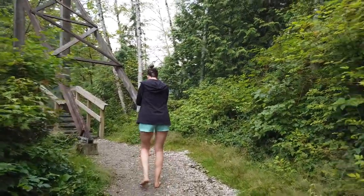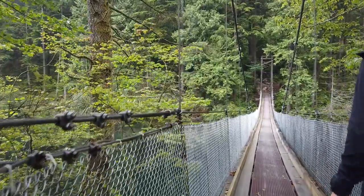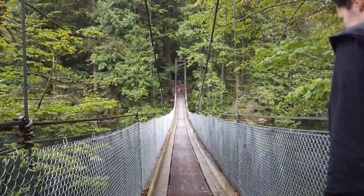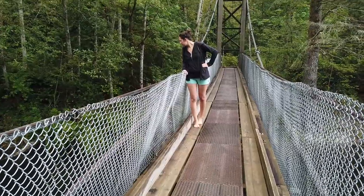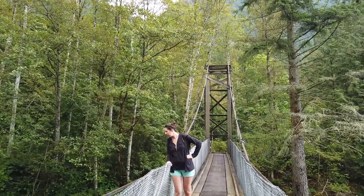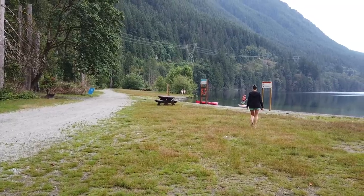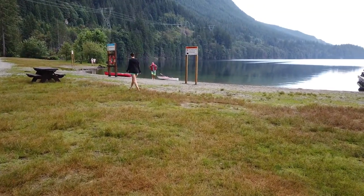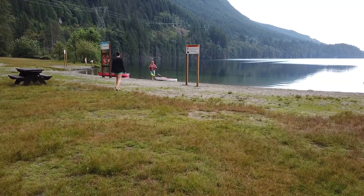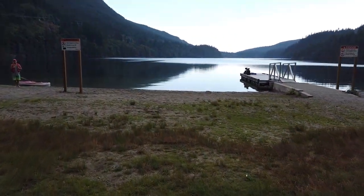Definitely should have brought shoes. Wouldn't have even been difficult to do. Onto a metal bridge. This North Beach is much more quiet. Only a few people here compared to the couple hundred at the other beach. But it did take a good 35 minute paddle to get here.